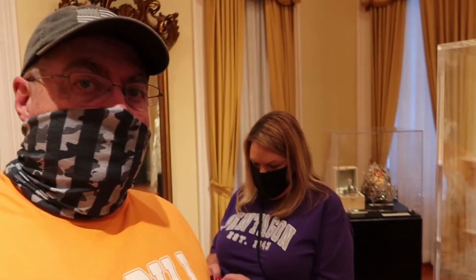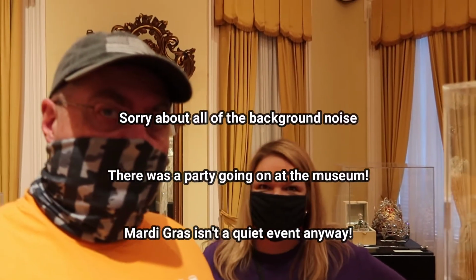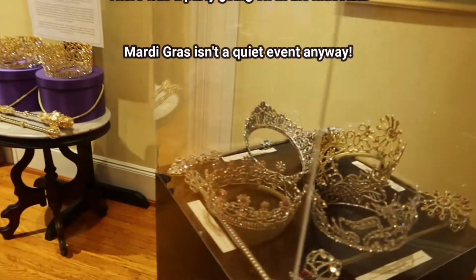Okay, we're reporting to you live from the Money Room at the Mardi Gras Museum. And why is it the Money Room? Because this is where all the crowns are. A lot of crowns.